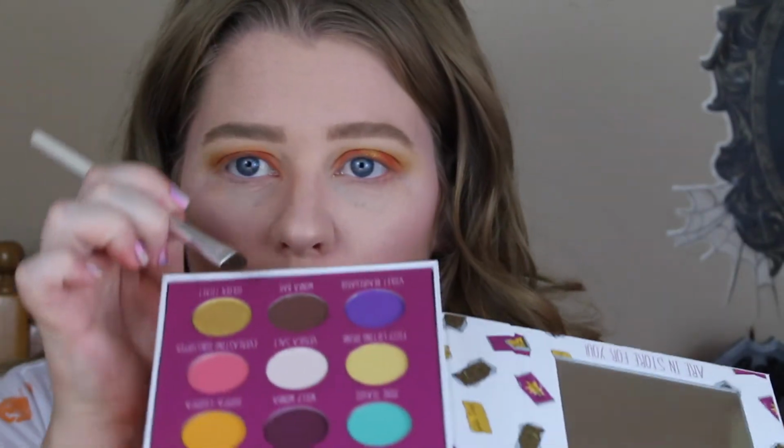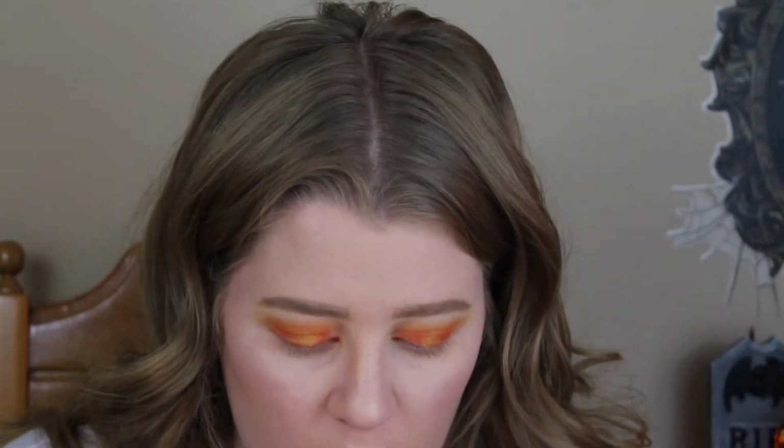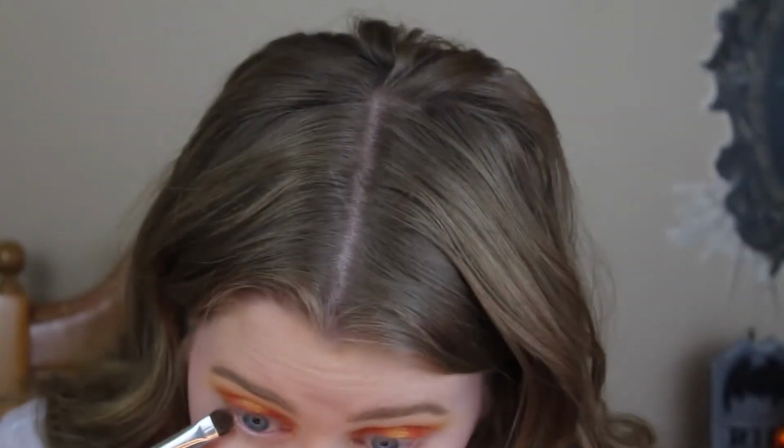Well, this lady, I'm gonna go into Wonka Bar and put that on my lower lash line. Very tightly against my lashes. It even smells like chocolate, just so you guys know.